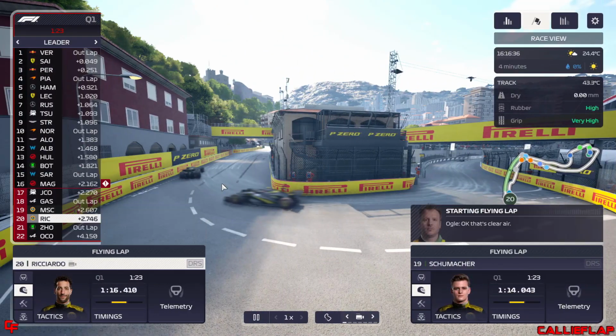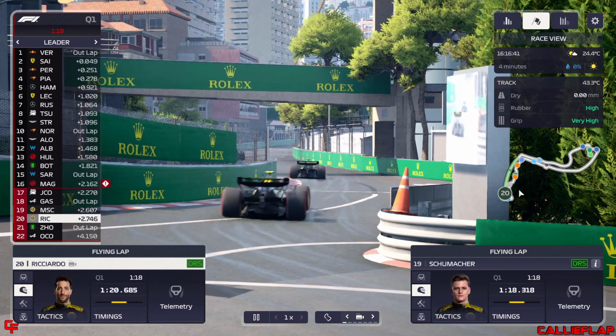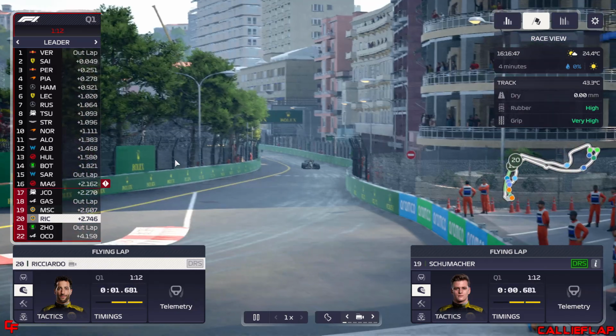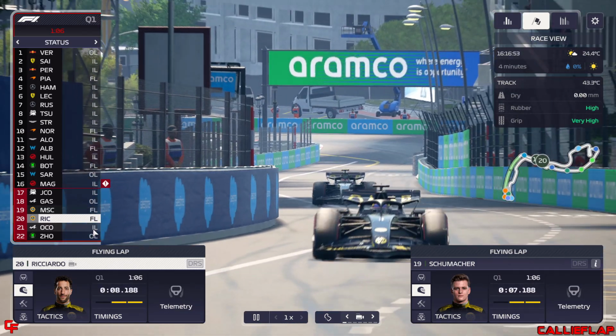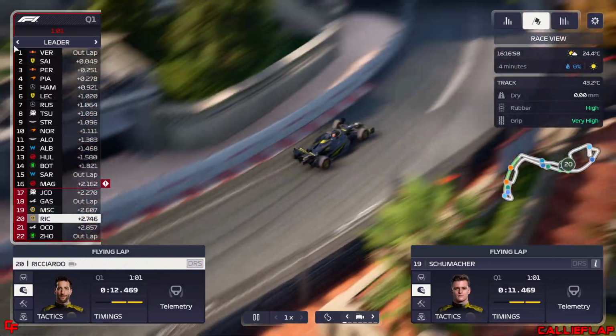Got a few cars ahead of us as we start this final run. Correa has just jumped into the pits though. That is handy. I think we've got a clear track again here. Yeah, we should be clear again. So this has got to count for us. Let's have a look who's on an in-lap. Ocon and Correa and Magnussen. So if we go quicker than those guys, we've beaten them.